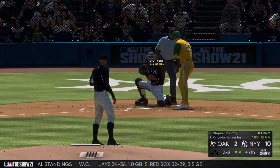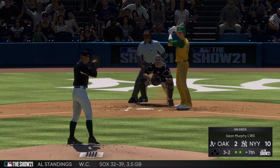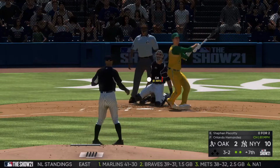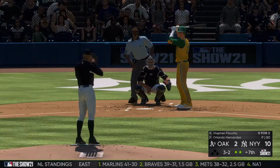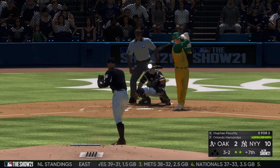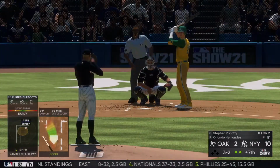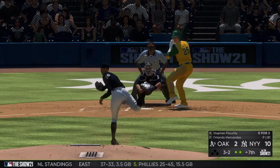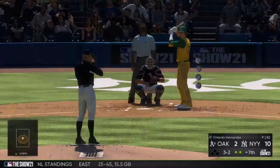Three balls and 2 strikes for Stephen Piscotty. Sean Murphy would be next. Turned on, but that's ripped foul down the third baseline. Lifted down the line in left. Still 3 balls and 2 strikes. The 8th pitch of the at-bat. Little tardy on that swing as it's well wide of first.